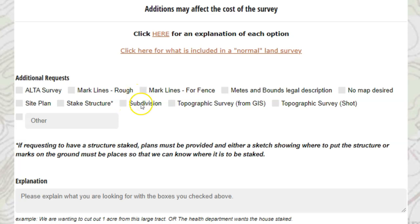The next option is subdivision. If you want to cut off a piece of property, split a piece of property, move a property line, or otherwise change property lines, this is what you have to check. It doesn't matter if you have 50 acres and you're cutting out a 1 acre parcel, you still call it a subdivision. If you want to cut 5 acres out, you still call it a subdivision, even though by state legal standards, that's not a subdivision, but there's specifics about that. You can see the link above that will take you to more information about that.